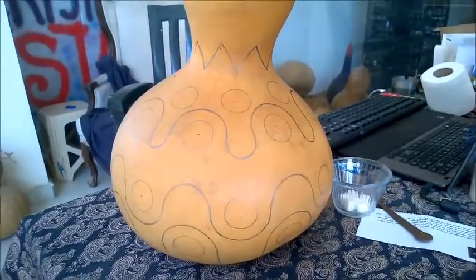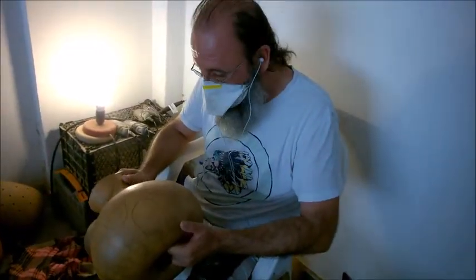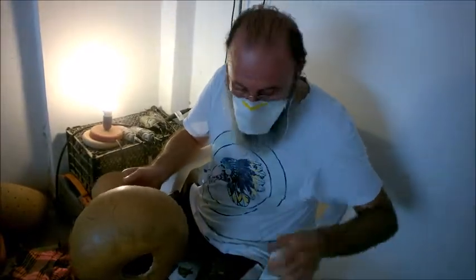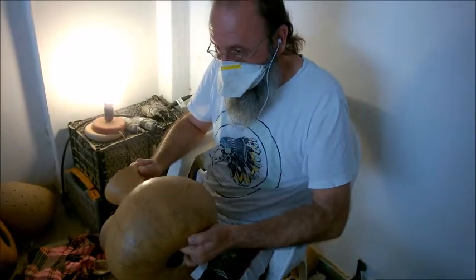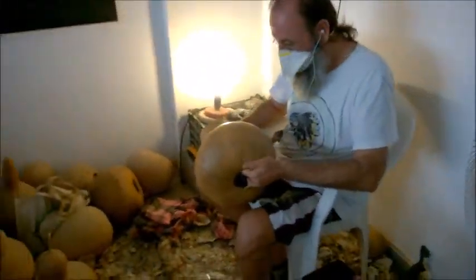And now we will proceed to drilling. Now the gourd is ready for drilling. And myself as well, I have to have my fan and I have to have my music because I spend long hours just drilling and music is the inspiration.